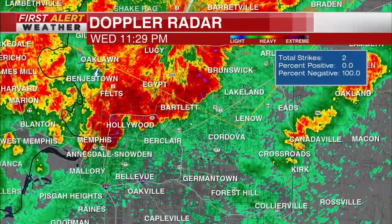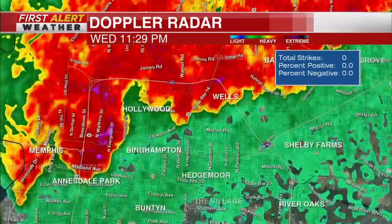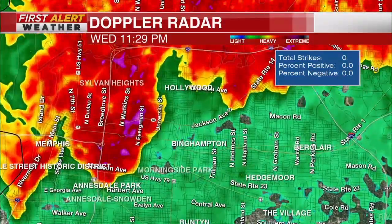We can hear the rain coming down. Do you hear that? It's coming down in sheets right now here at Action News 5 on Union Avenue. So we're getting probably the heaviest portion coming right over us right now, Ron. So that's what we're watching.